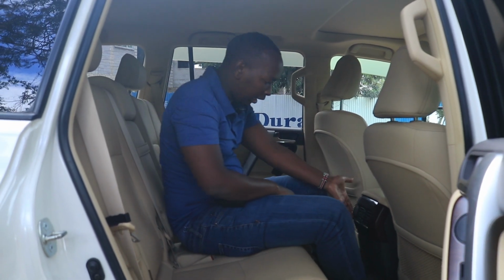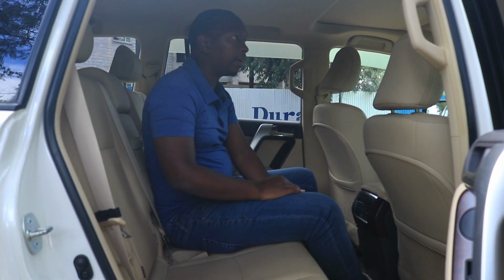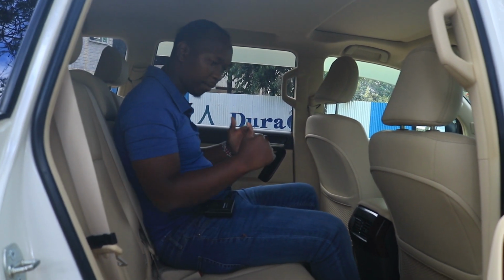You have your climate controls over here. You have your charging port. And yeah, it's a very comfortable car at the back.